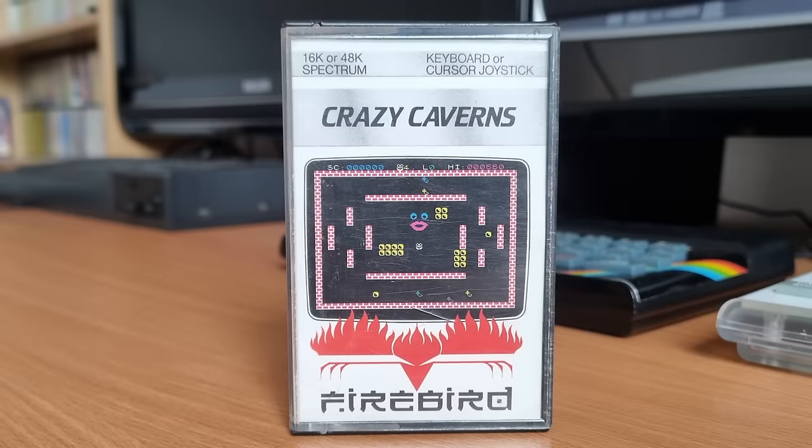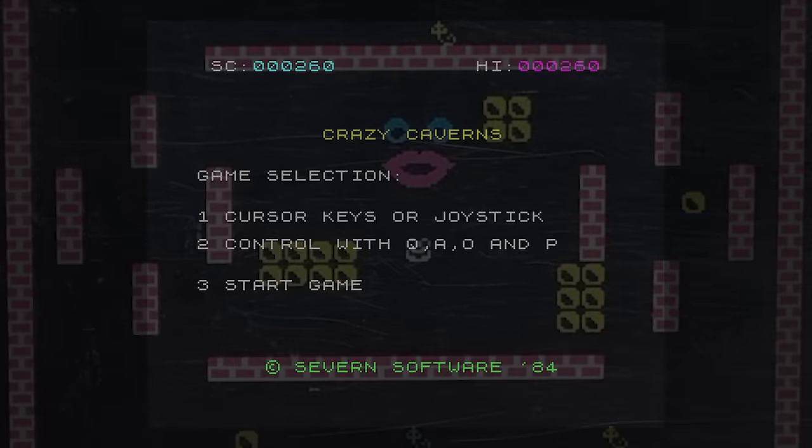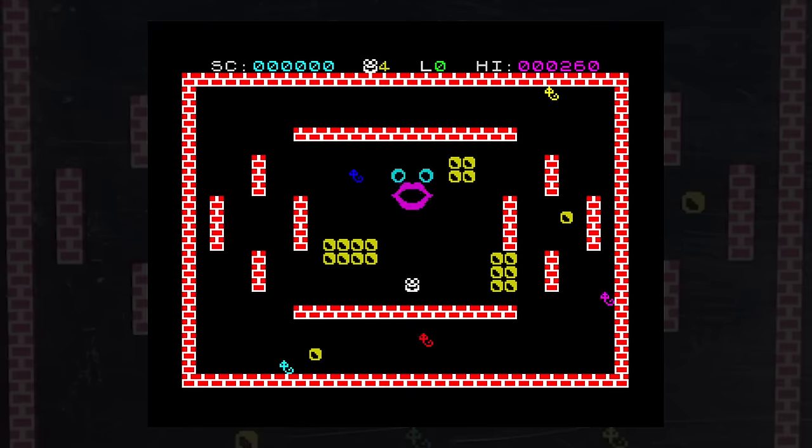This is Crazy Caverns, released by Firebird Software in 1984. You are in a crazy cavern, and there are 10 mouths to feed. I've no idea why there are giant mouths in caverns, but hey, it's a Spectrum game. You control Cubey Crammer, who has to push all the crunchy cubes into the mouths. Or more accurately, the face, because it doesn't really matter where you push them.